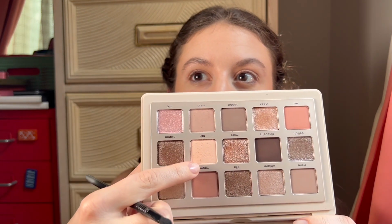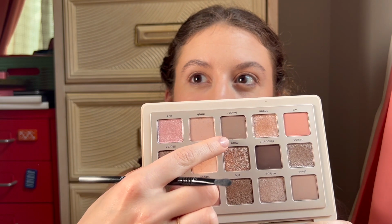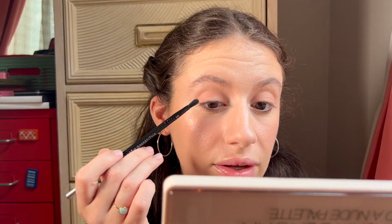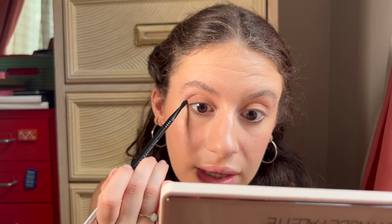Super pretty. I do want to do a little bit of a crease, and so I'll use Tender. So far I've used Fair, Mesh, and Tender is what I'm about to use. So going in with the shader crease from Sigma and Samantha, I'm just putting it kind of on the outside.